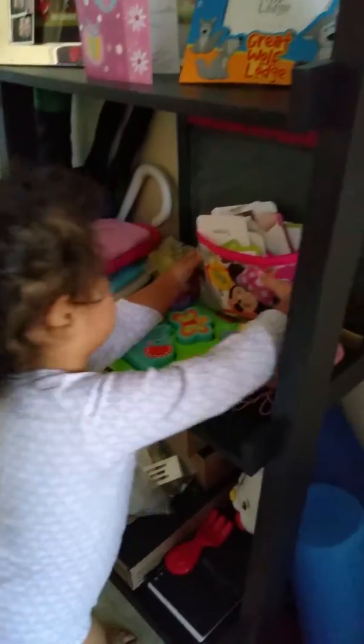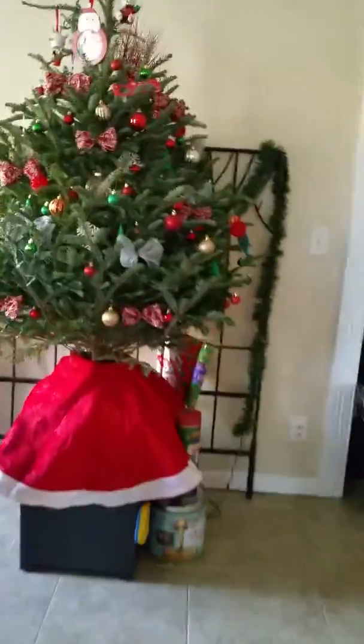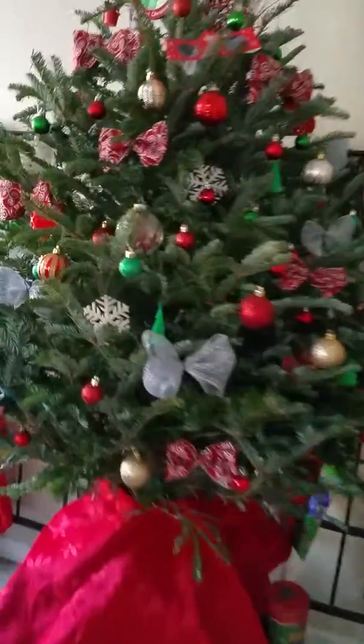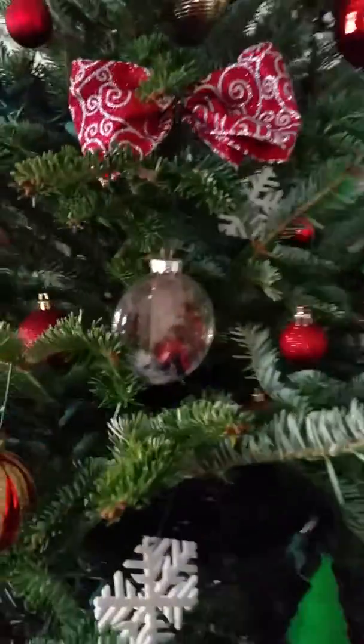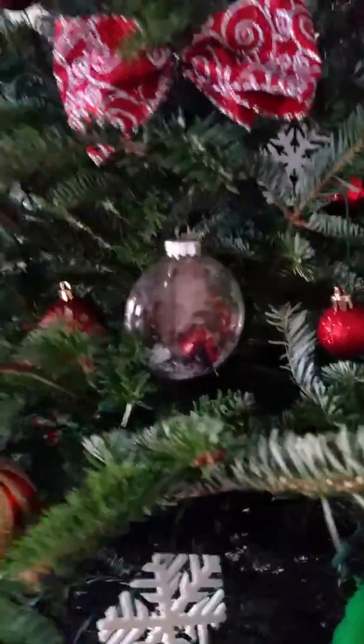Mm-hmm. We gotta get dressed so that we can go bye-bye. Oh, you wanna play your cards? Okay. Well, let's look at the tree. So there's the very special one. When the light's on, you'll be able to see that one. Ellie's picture is in there.